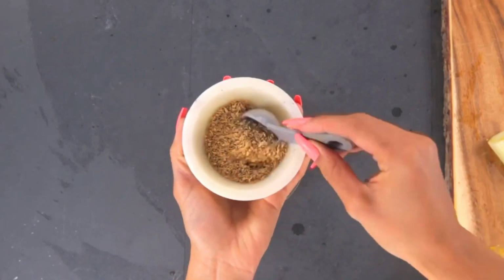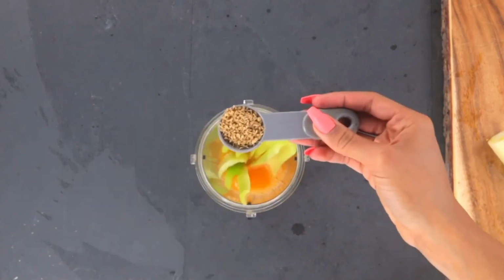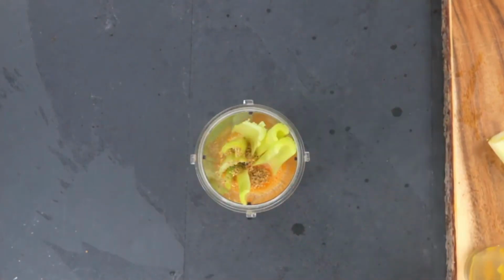It is also packed with vitamin A, and it can help alkalize the body. And about half a teaspoon or half a tablespoon of fresh ginger. Ginger can be a little bit strong, fiery, spicy to some people, so do this to taste. I personally don't mind ginger, so I like to put half a tablespoon of ginger into my drink.